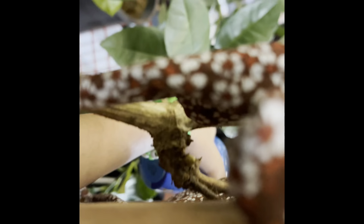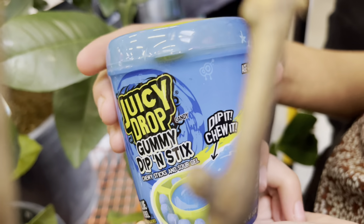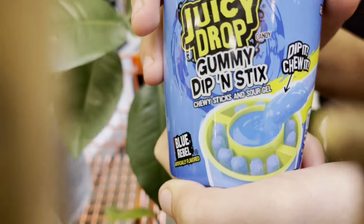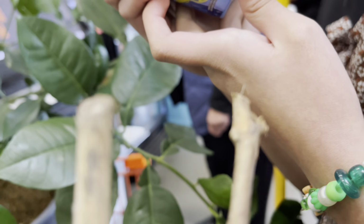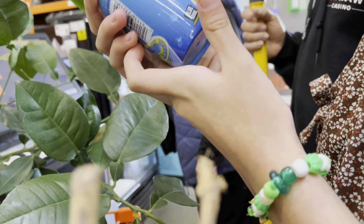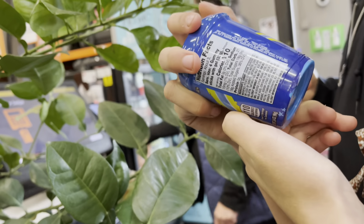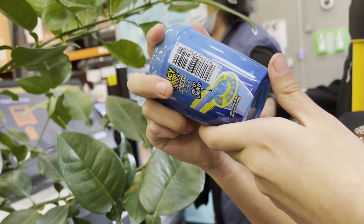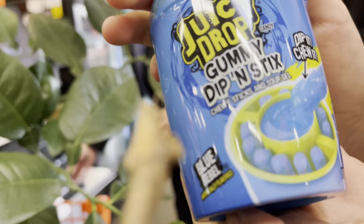Where do you want the other freezer? This one? Yeah. The phone cases? Yeah. I need you to scan. I'm all set. Okay. Just got one thing, right? We haven't had these in so long. They used to be our favorite. This one's flavored Blue Rebel. Chewy sticks and sour gel. Dip it, chew it. Yeah, it just says Blue Rebel. I can't wait to try this. I'm gonna try it in the car.